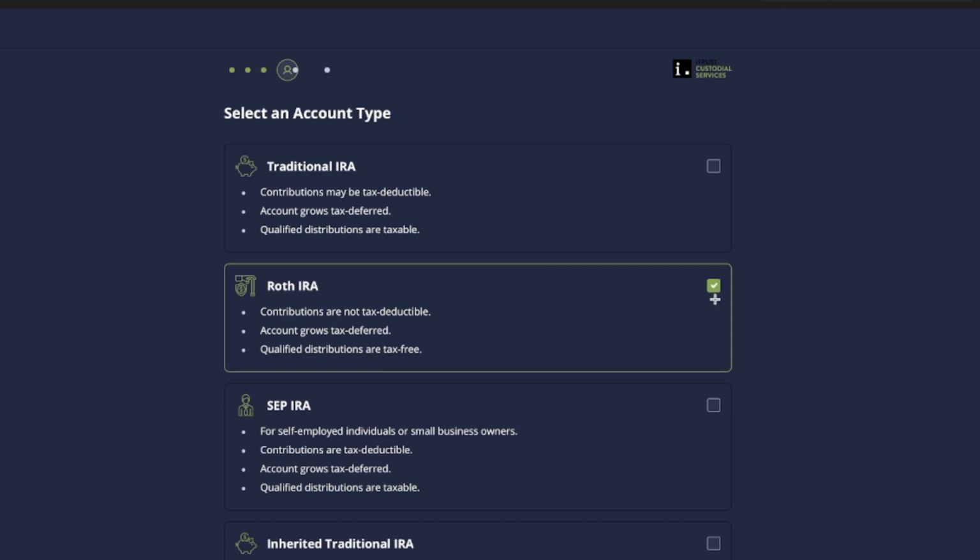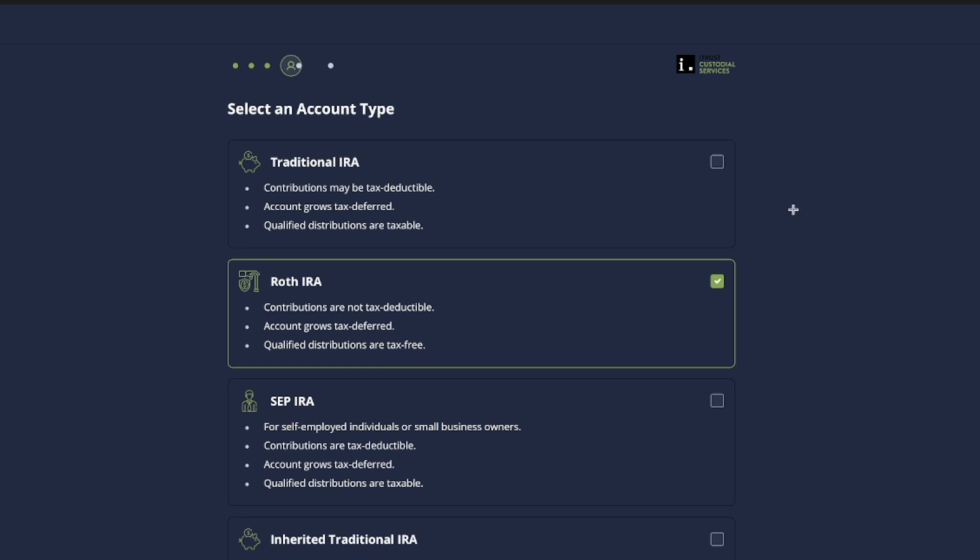But obviously, do your own research and pick the one that is right for you. If you're a small business owner, the SEP might be for you. But in my opinion, the majority of people watching are going to go with the Roth IRA. Also, you are able to apply for multiple accounts. So if you want the Roth IRA and you want the traditional IRA, you'll be able to apply for both.